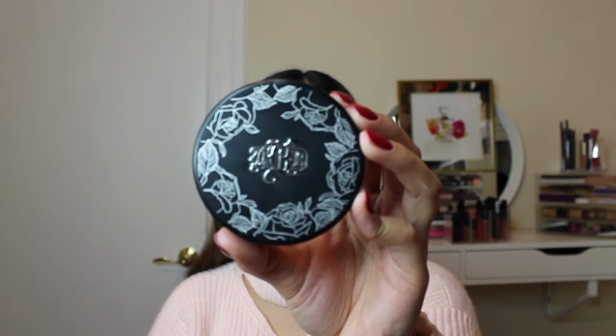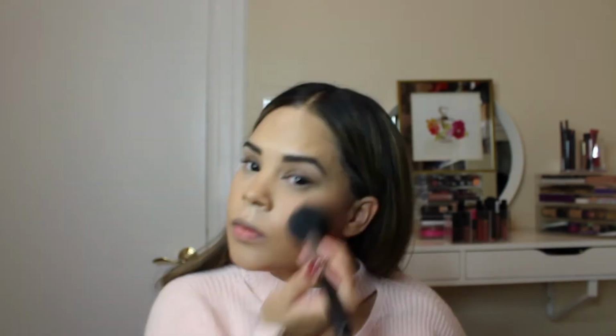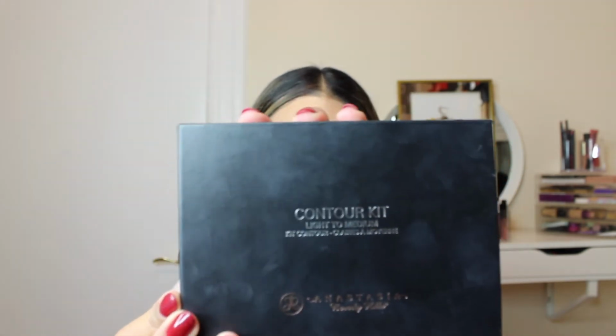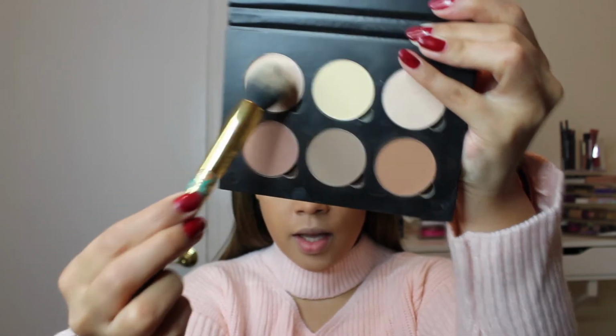For my powder foundation today, I'm using the Kat Von D Lock-It Powder Foundation in medium 54. I'm just going to take a large fluffy brush and just buff this all over my face. For contouring today, I'm using the Anastasia Beverly Hills Contour Kit, the powder version, and I am the shade light to medium. I'm going to start off by taking the shades Vanilla and Banana, and I'm going to put that under my eye.